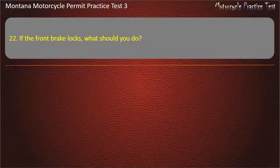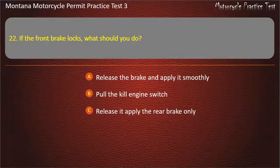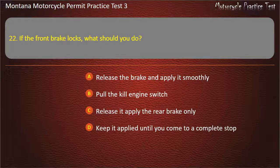Question 22. If the front brake locks, what should you do? Release the brake and apply it smoothly. Pull the kill engine switch. Release it, apply the rear brake only. Keep it applied until you come to a complete stop. Answer: Release the brake and apply it smoothly.